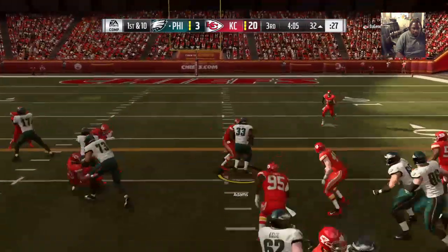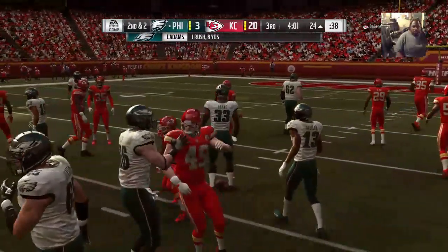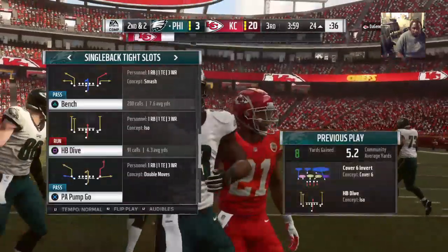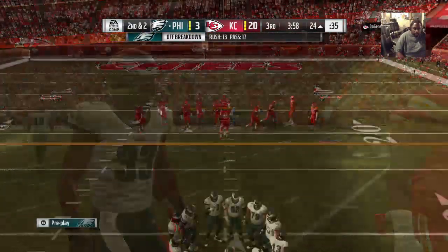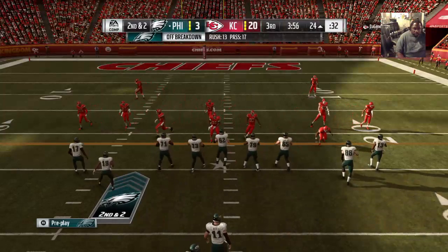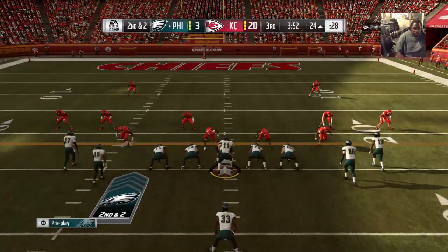The first carry for Josh Adams. And room there to work it inside the 25. A good run there on 1st down, and it'll leave them with a 2nd and 2. Not too many offenses want to turn down long drives, but when you're down what they are, they've got to pay it off with some points.